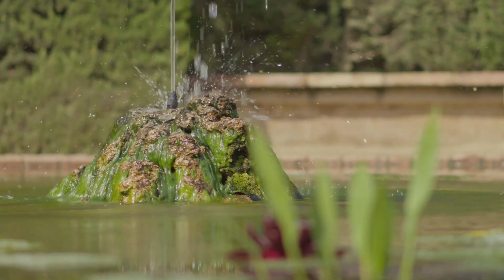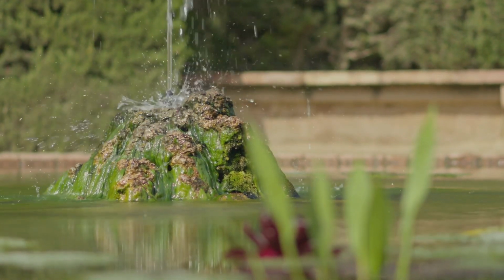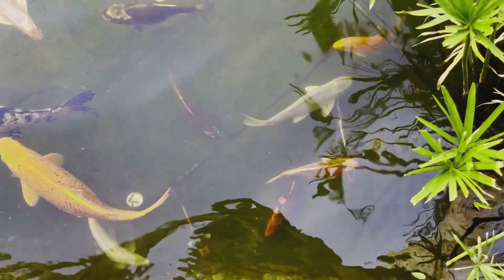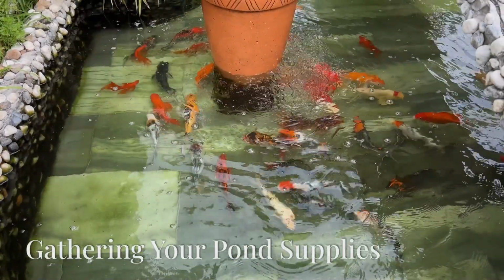When deciding how big your pond should be, think about the space you have, your budget and what you want in it. A bigger pond is easier to keep clean and can have more plants and fish, but remember, bigger ponds need more work to take care of.